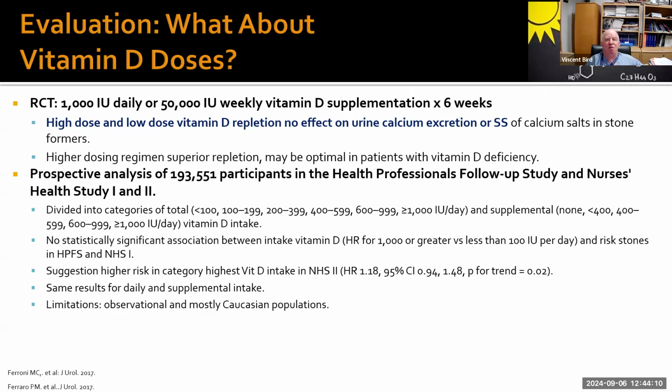We also look at the health professional studies, the Nurses Health Study 1 and 2. They have a lot of information. I think the quality of the data is somewhat limited, but the suggestion there is that perhaps at higher doses of vitamin D, there is some increased stone risk. But once again, I think the quality of the data there is not great to conclude anything more than that.